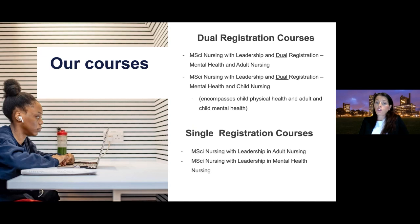The single registration courses, we now have an MSci Nursing with Leadership adult nursing. So you register once on the Nursing and Midwifery Council register as an adult nurse. So what that means is that you won't experience mental health placements, but when you go out to working clinically, you will predominantly experience more physical health placements rather than mental health.